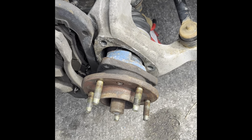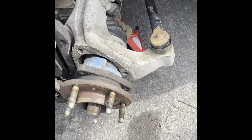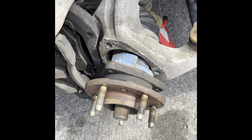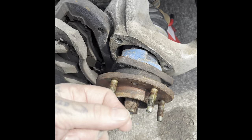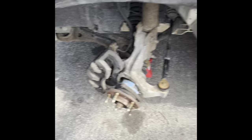And if I can't separate it, I'm gonna have to remove the spindle in order and pull the axle out and replace the axle, the spindle, and the wheel bearing. You know what I'm saying? It kind of sucks, but it is what it is. It happens.